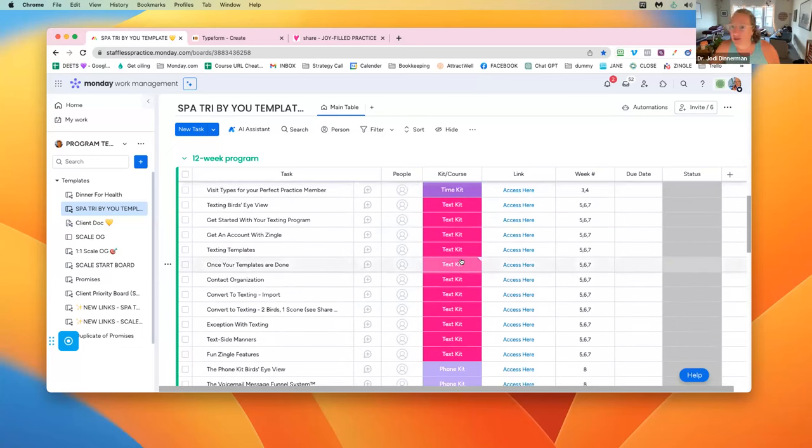The texting kit is actually 3 weeks long because there are a lot of pieces to it. But literally, you guys, we have thought of everything. We give you the templates. We teach you how to get the account. We show you how to get the account as cheap as possible. We show you how to make sure it's compliant. We show you how to start using it. We show you how to introduce it. We show you how to pick a number.